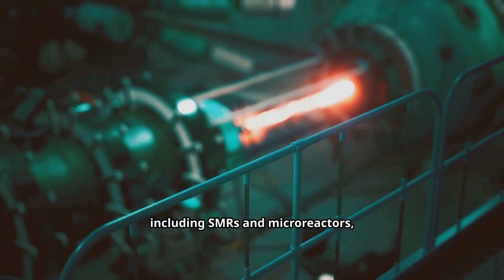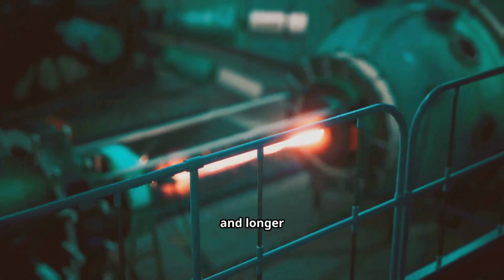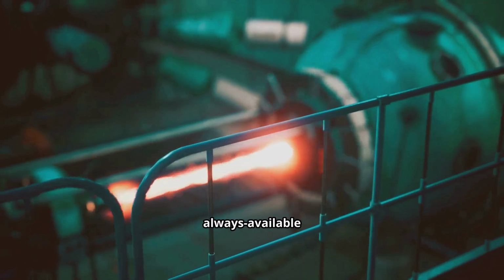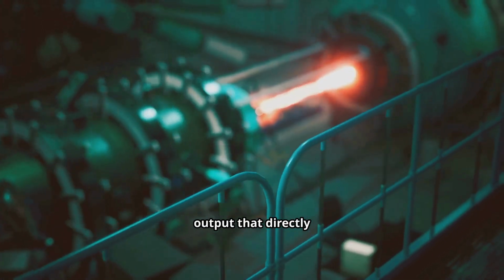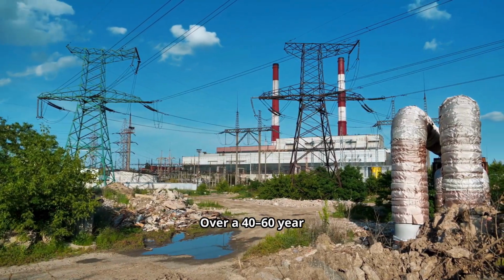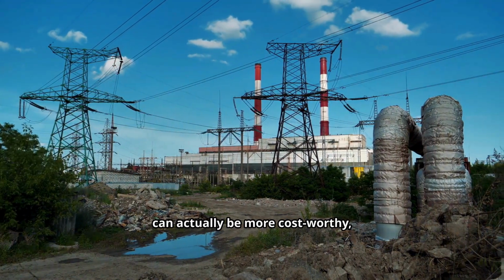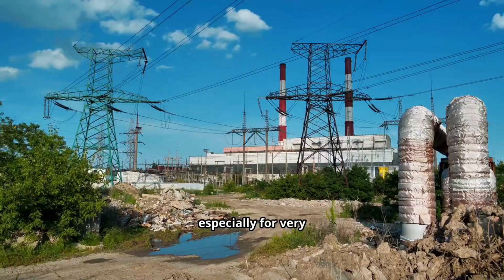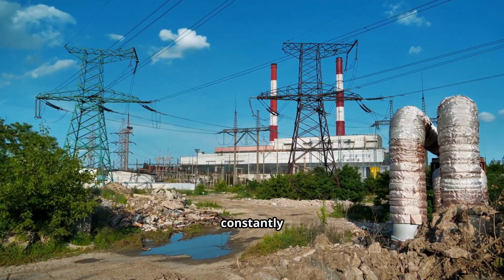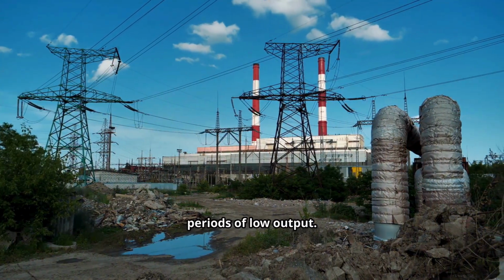Nuclear, including SMRs and microreactors, flips the trade-off. Higher upfront capital cost and longer development time, but constant, always-available output that directly matches the round-the-clock load profile of AI workloads. Over a 40-60-year plant life, that firm, predictable power can actually be more cost-effective, especially for very large campuses, because you're not constantly rebuilding solar and wind fleets and storage, or worrying about long periods of low output.